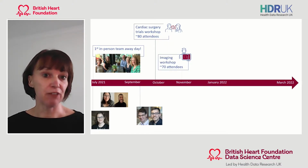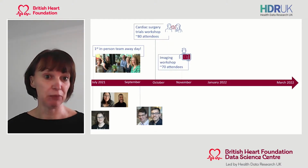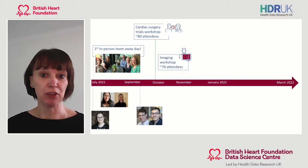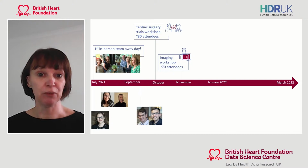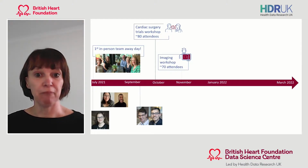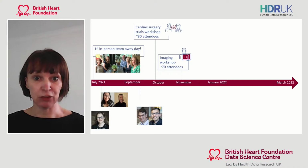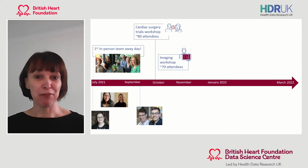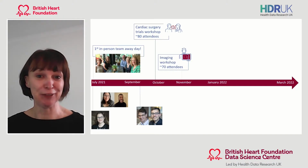Then from middle of last year to present, again, we've had more people join the team, and you'll hear from some of them later today. The two people that you won't have seen before are the ones nearest the line, who are Camilla and Victory. They were two of our data science interns. That was a programme set up through HDR UK that we joined, and it was great having them for about 6 to 10 weeks over the summer. Importantly, we met for the first time in person in July 2021, which was quite exciting.